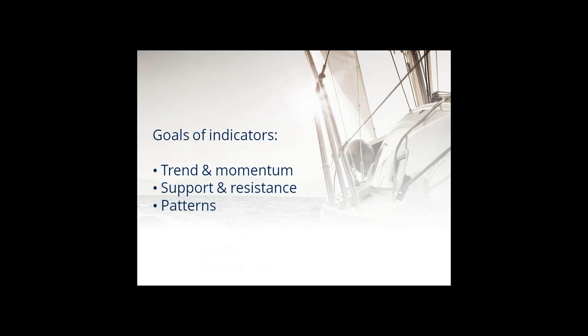The goal, in my opinion, of an indicator or tool is only threefold. It's either to identify trend and momentum, to gather information about support or resistance, or about patterns. I think that at the end of the day, these are the key things to dissect and understand the chart in front of you. How we exactly define the trend and momentum will vary from trader to trader. The same for support or resistance and patterns.